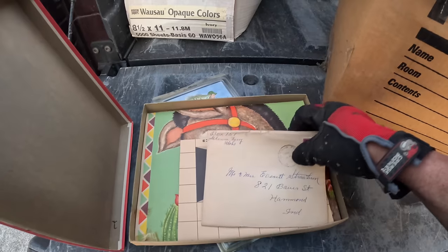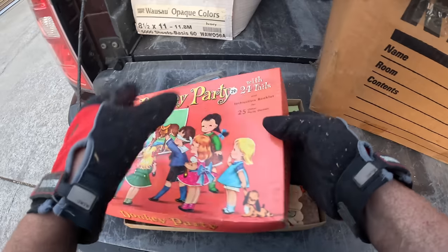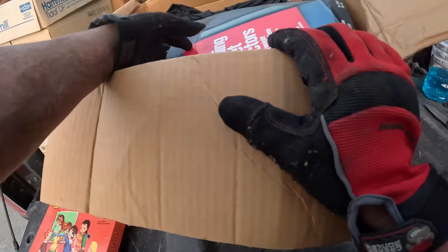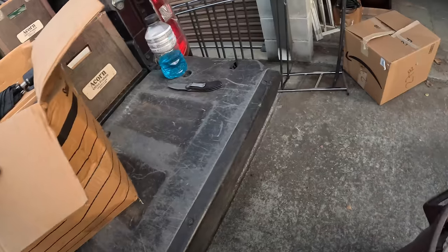Oh, there's an old letter. And there's the donkey thing. Pin the tail on the donkey. How cool is that? There's some vintage pieces there. So that's kind of neat. Okay, it's paper, protector, whatever. You know what it is.